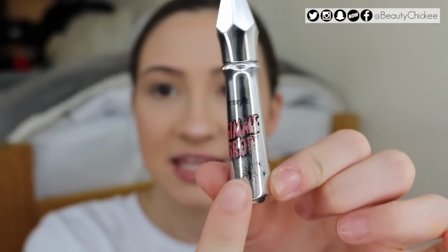Anyways though, next product that I use is this. This is the Benefit Gimme Brow, and you like how the actual thing is just really faded and gross right there. Like, I love it. This is literally one of the only products I use on my brows besides some brow gel, but that'll come later. This is basically a tinted brow gel, but it's a darker tint, not just a light tint, so it fills in your eyebrows nicely.